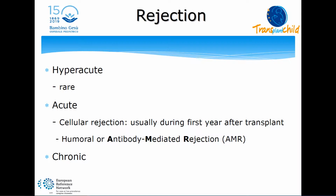Hyperacute rejection, which is now very rare, was due to preformed donor antibodies that immediately post-transplant bind to the graft, leading to graft failure. But since the routine use of the cross-match, which measures the reactivity of the patient's cells with the donor cells, hyperacute rejection has become very unlikely.